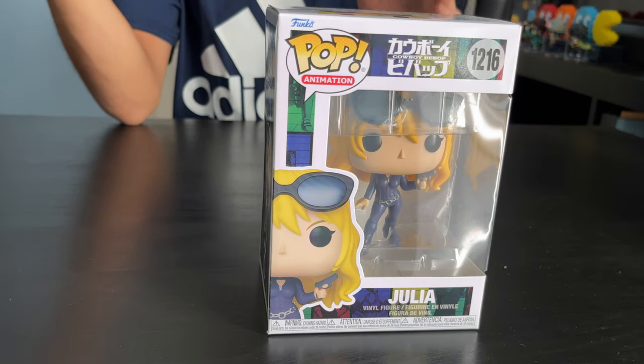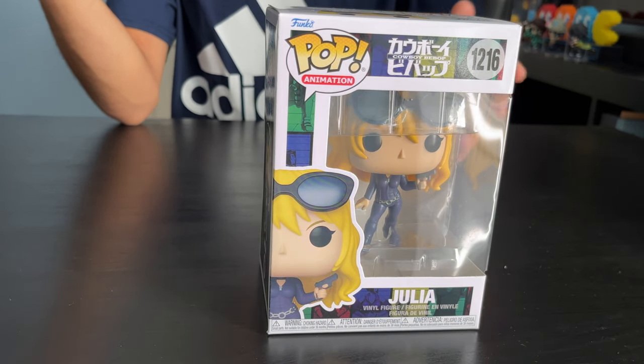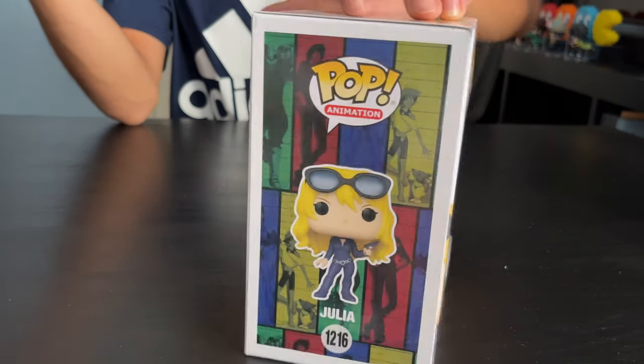Last but not least, we got Julia, one of the newest characters added to the collection. She is the affiliate of a crime syndicate and lover of Spike Spiegel. Here's the side.